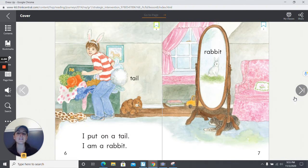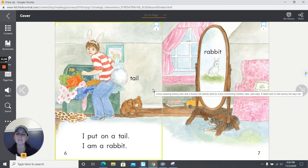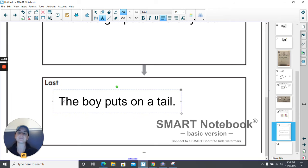And then, they wanted to know what each child put on. So it says, I put on a tail, I am a rabbit. So first, the little boy puts on a crown, he feels like a king. Next, the little girl puts on a silly hat, she feels like a clown. Last, the boy puts on a tail, he feels like a rabbit. So we're going to put last, the boy puts on a tail.